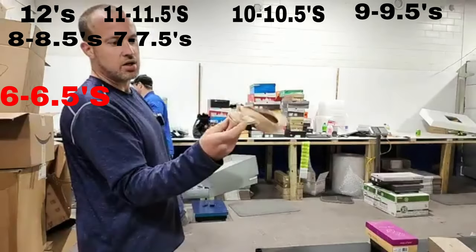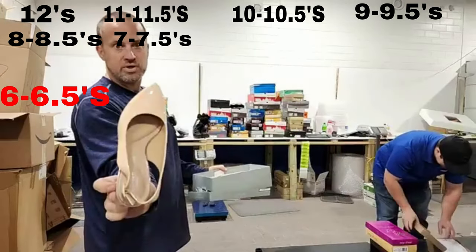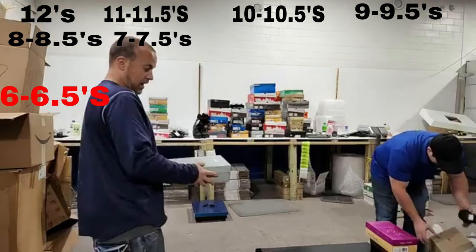6Y. Shiny beige, medium heel, strap in the back, pointy toe, 6Y by Rockport.